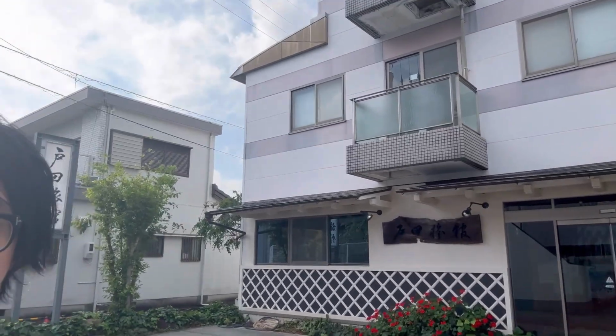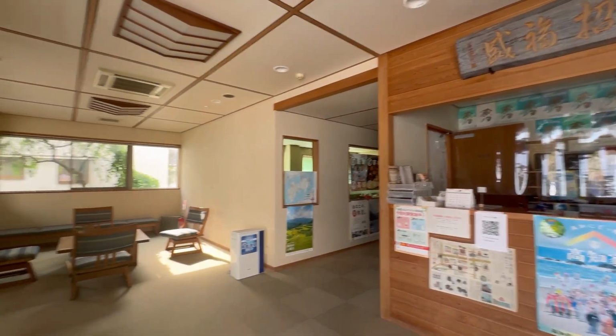So it's a nice looking ryokan. Here is the entrance.